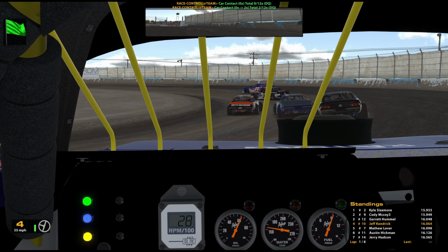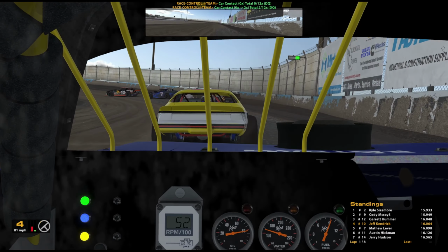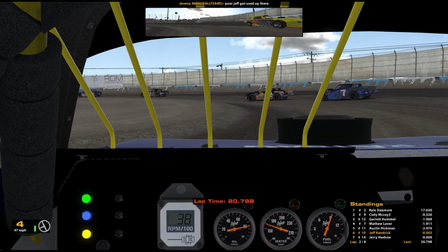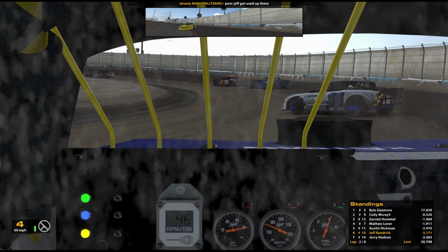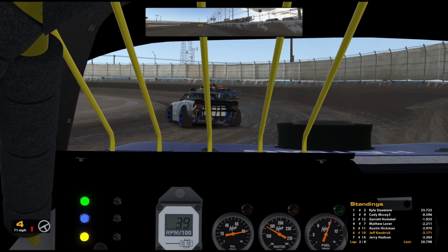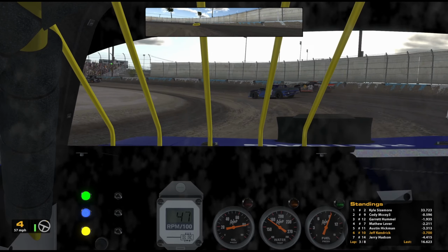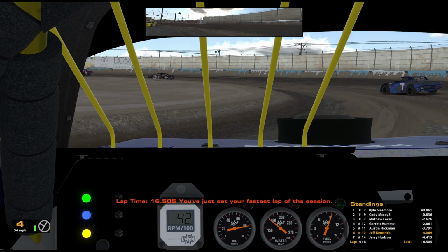Green flag. Oh, got wrecked right off. You've got wheel damage. Point 5 0 5.